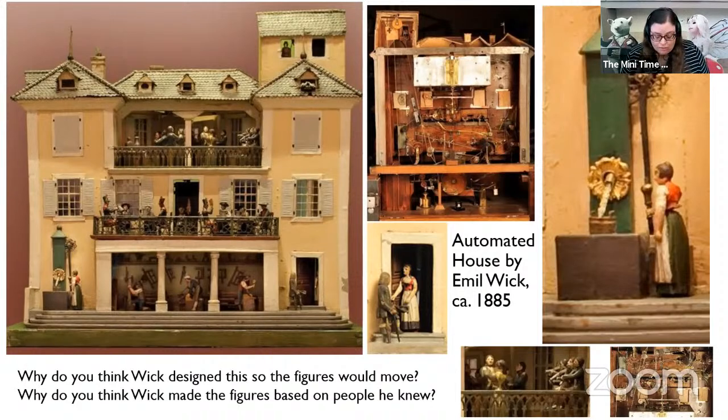Wick's profession was as a portrait photographer. So he modeled all of his figures after people that he knew. Though they were very simply carved, each one of the figures would have been recognizable to Wick's friends and family. And in fact, the little woman that's sort of getting water from the well was designed to look like his housekeeper.